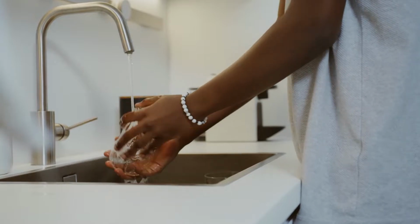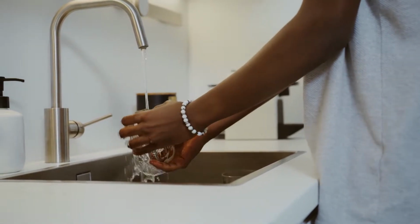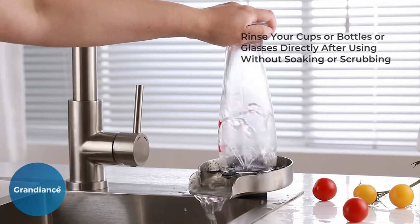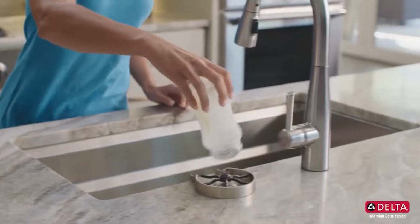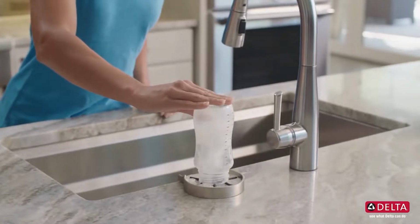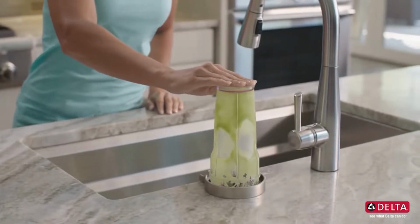Glasses aren't the easiest things to clean, especially those tall and narrow ones. But what if we told you that owning a glass rinser will save you from all the trouble of cleaning the most challenging of cups? These glass rinsers are extremely handy in the kitchen and will save you a lot of time and effort, especially if you are hosting a large party.